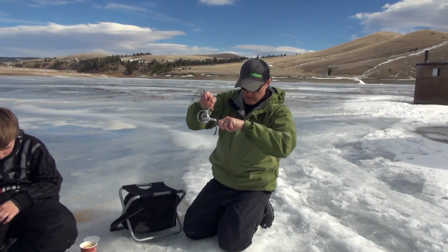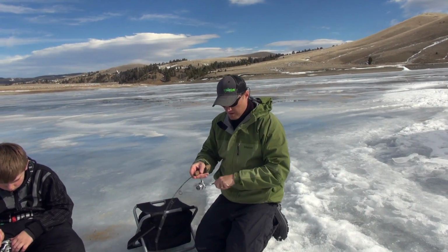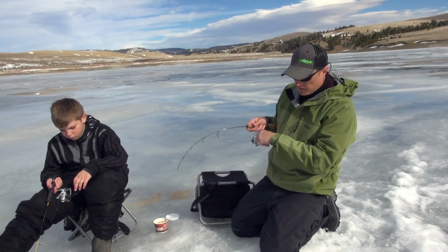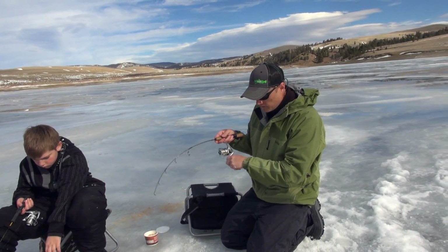Fish. Good. Just kind of a general cookie cutter size in here. 12 to 18, just like Eddie had said.